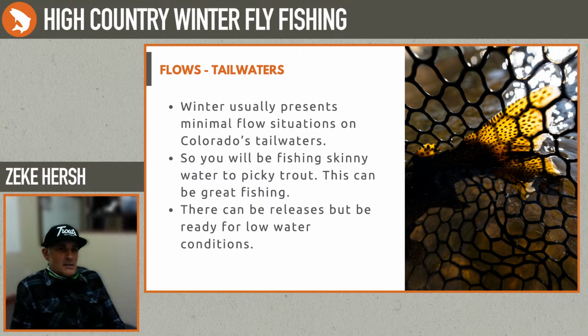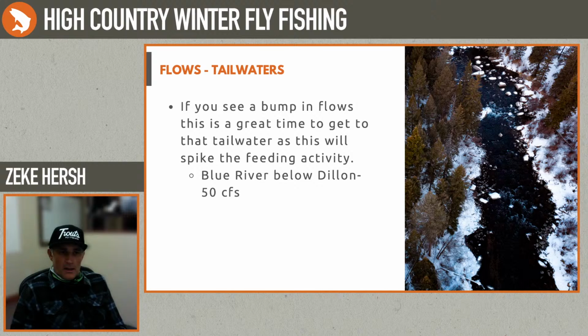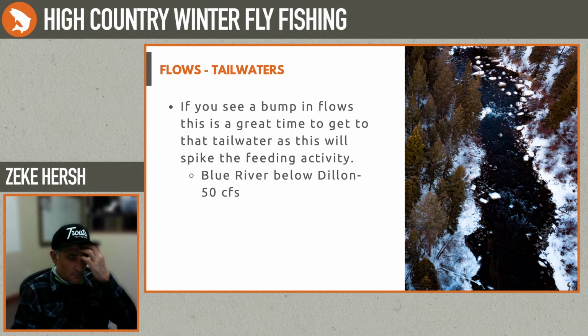There can be releases, but be ready for those low water situations. If you see a bump in the flow, that's actually the opposite. If you see a bump on a tailwater, that's when you're going to want to get there. That's going to put a lot of food in the river and usually spike that feeding activity. For instance, when you're talking about the Blue at around 50 CFS and you see a bump to 75 or 70 or even 100 CFS, sometimes that's going to throw a bunch of mysis and midge larvae in the river, and those fish are going to start eating. It also gives the fish a little more sense of comfort, so you can get up on those holes and they're not going to be freaked out.